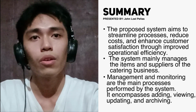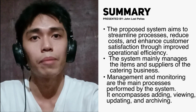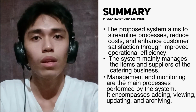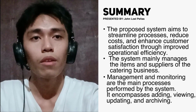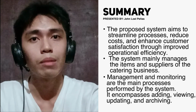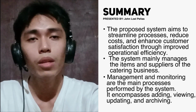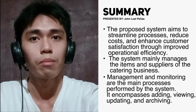As mentioned naman earlier sa flowchart and UI, may dalawang entities ang hinahandle ng system namin. Yun ay ang items and suppliers. Closely related yung dalawa since supplier yung nagsusupply ng items sa catering business. If na-low or out of stock ang isang item, madaling makakontak yung supplier through our system. And remind ko lang na yung system namin is generic so applicable siya for any catering business.